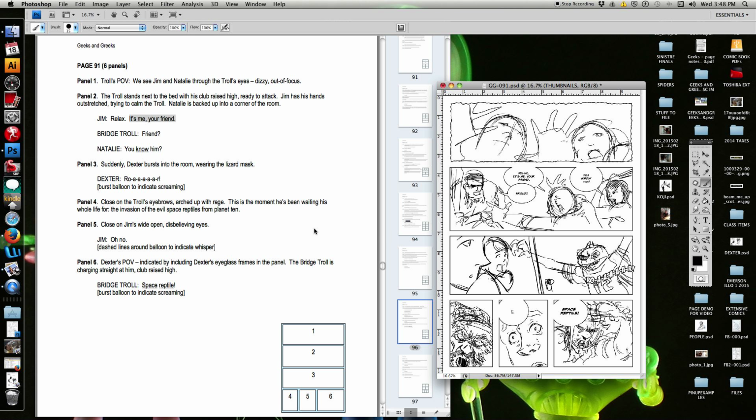Now you can see in the pencils that I have Dexter wearing some kind of a football jersey, and I have the bridge troll in the last panel coming at Dexter. I made some changes as we got further in. I wasn't quite sure Dexter would wear a sports jersey. And in the last panel, if you read Steve's script, he calls for Dexter's POV, which means point of view, indicated by including Dexter's eyeglass frames in the panel. The bridge troll is charging straight at him, club raised high, and he's screaming space reptile.